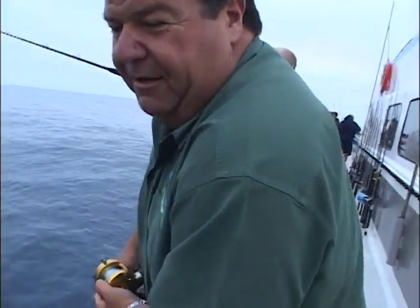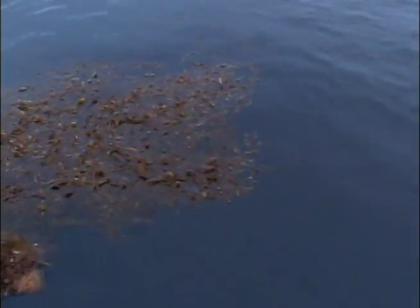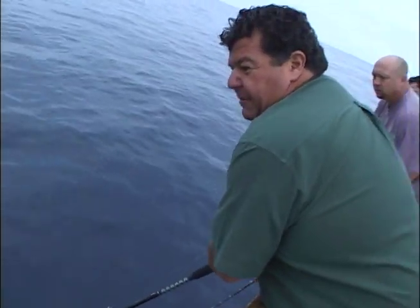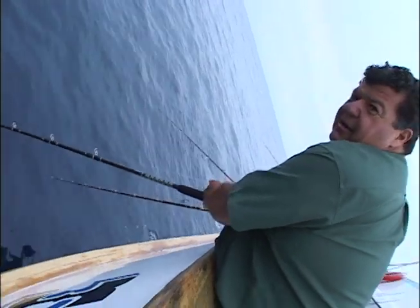There, you got a yellowtail going right now. He ran right underneath the kelp. See him from time to time stick his head under the kelp. All I'm trying to do is keep the rod down. Try to keep him down in the kelp, on the edge of the kelp.